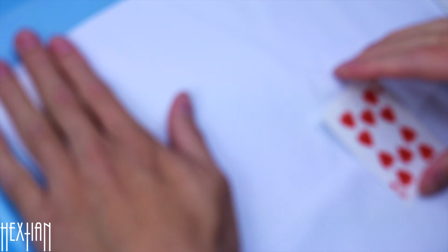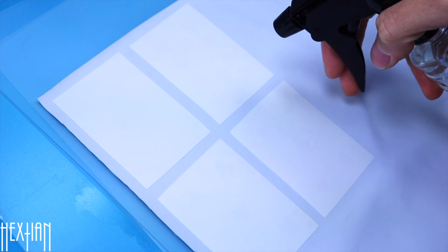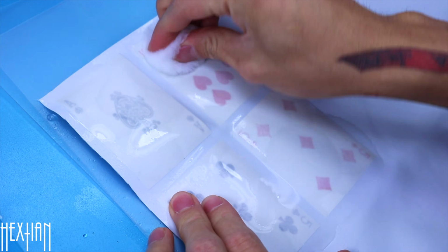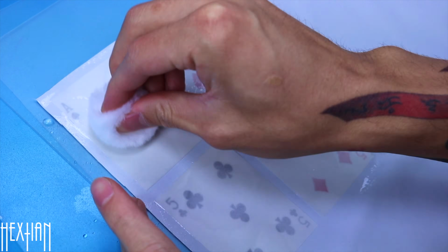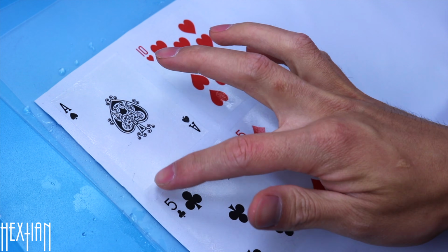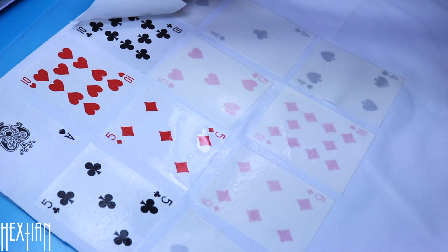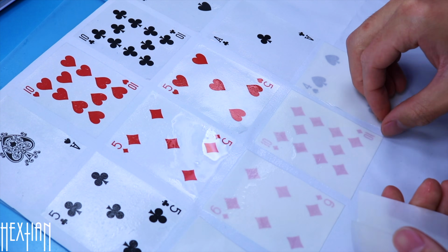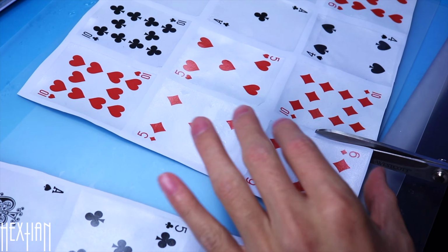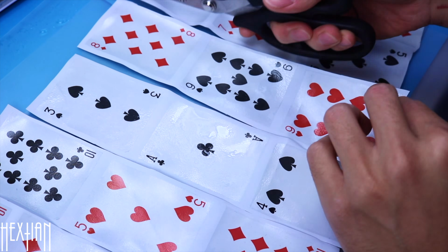So one by one, I'm just sticking it onto this fabric. And of course, we are wetting it with our spray like a normal temporary tattoo. And then you just peel it off very, very gently. And voila, you have printed it and transferred the design onto the fabric. Again, I do recommend the iron-on print better just because it'll be more durable. But for what I had, this one worked perfectly.